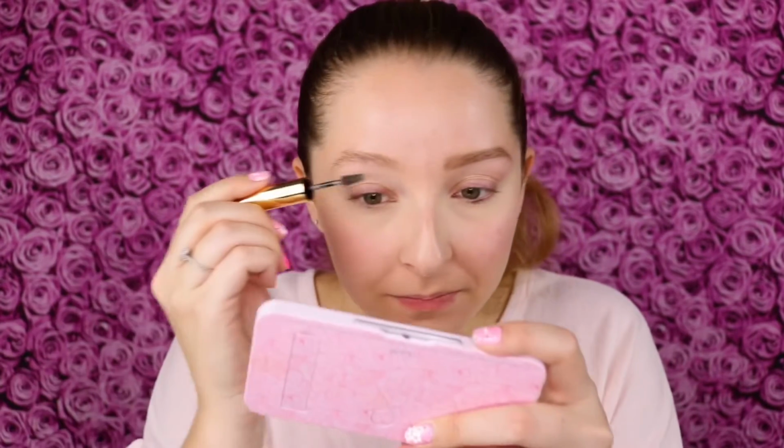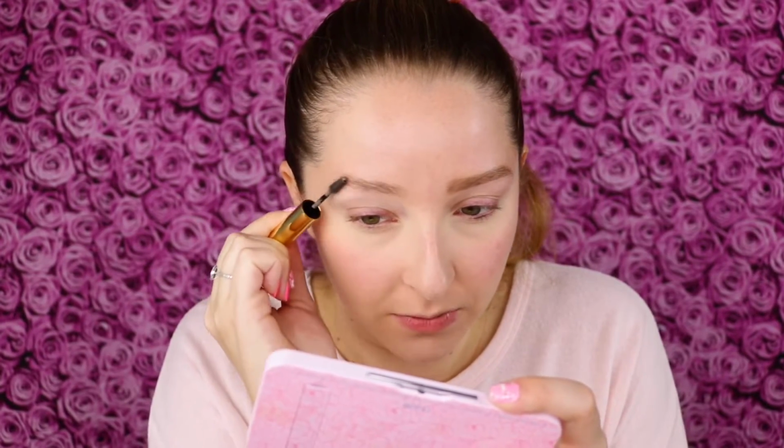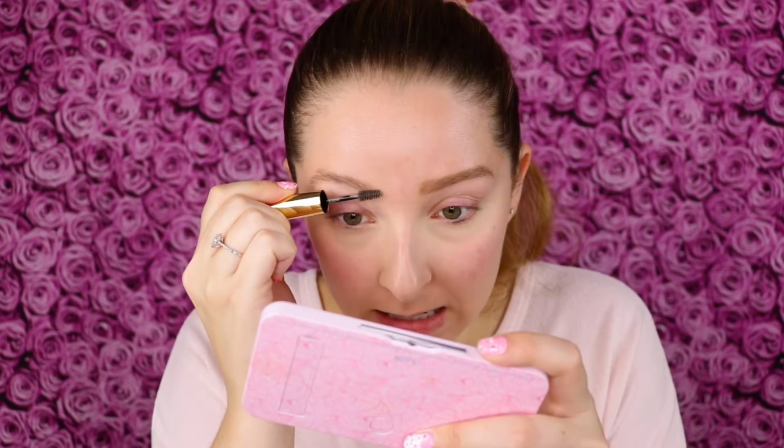Also, when I was looking online, I think that the look that they were trying to get or encourage you to do with this gel is more of that natural kind of, what do they call it, feathered brow, just a little bit more messy, and I do prefer a shaped, more precise brow. And I definitely can't get that shaped, precise brow with this product, especially with the big wand.